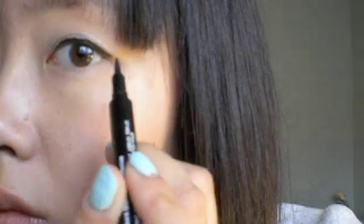That's just my preference. And then I continue to fill the liquid liner up a little bit higher and a little bit thicker in the center where the pupil is, which I think also draws attention to making your eyes a little bit wider and more awake. Because I don't have an eye crease, this is just a technique that I've learned that draws a little bit more attention to my eyes. It's very subtle and it's pretty natural as well.